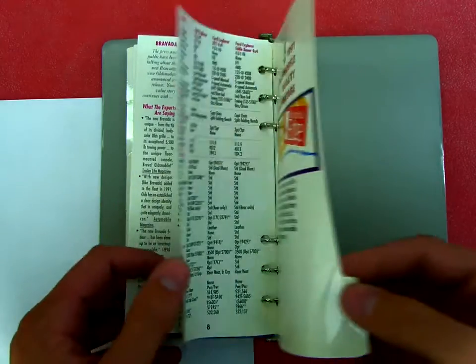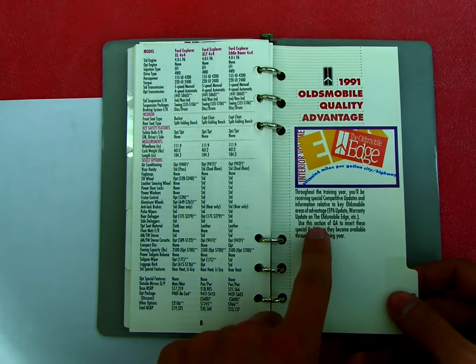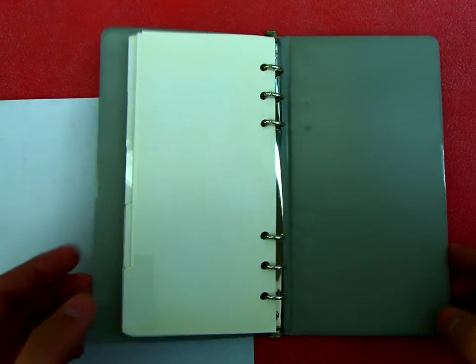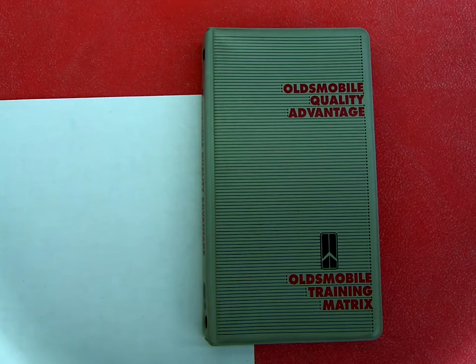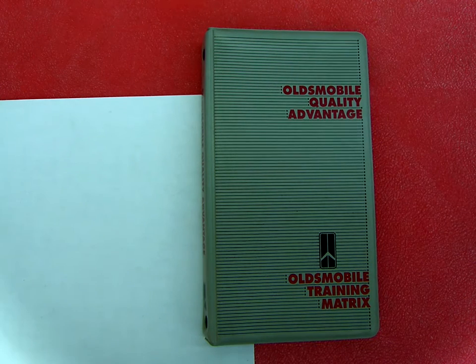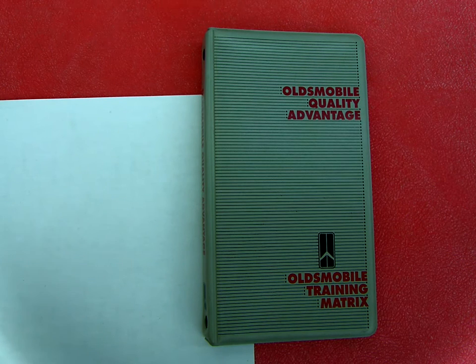And the last section would have been the update section, which again, use this section of QA to insert these special updates as they become available. Well, nobody ever did. So that is the 1991 Oldsmobile Quality Advantage book, part of the Oldsmobile Training Matrix, of which I do have one more binder to go with, of 1991 model sales information, more for the dealer rather than the salesperson. And that will be coming up sometime soon.